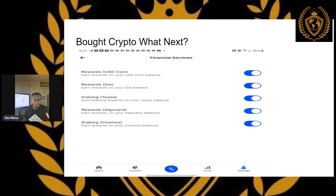When you choose financial services, under that, you see all those blue check marks on the right hand side. You want to make sure that they are checked so that you'll be able to stake whatever crypto you have, at least whilst it's sitting on Coinbase or wherever you have it, it will be earning interest for you. This is not financial advice, as I always say, but something that I discovered that I figured will be beneficial to people that already have some cryptocurrency. Thanks for joining me. I'm just talking about what to do if you have cryptocurrency.